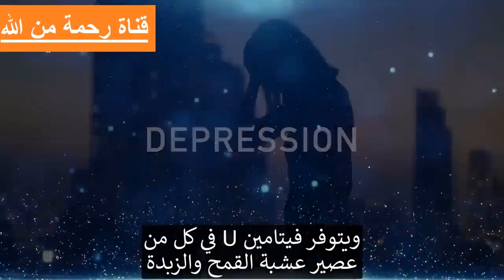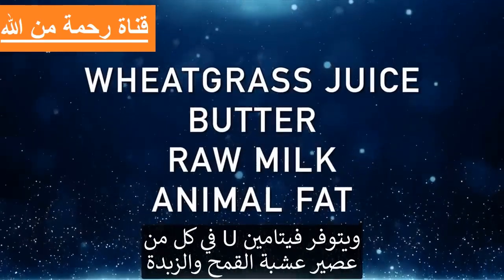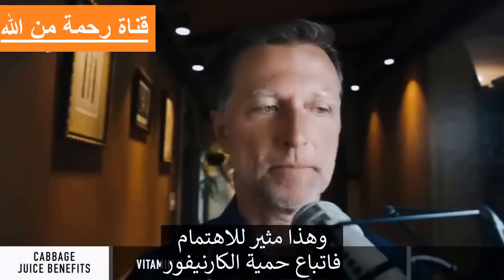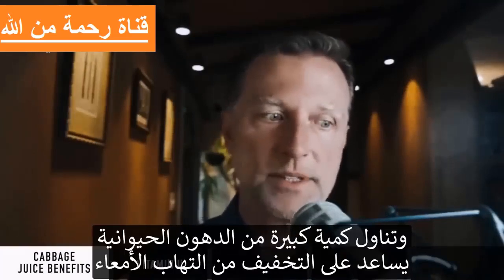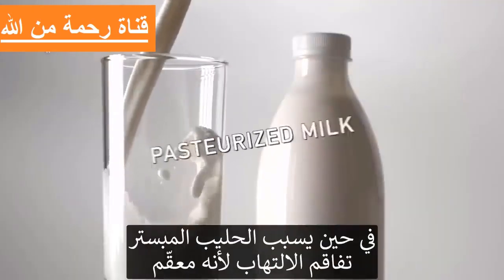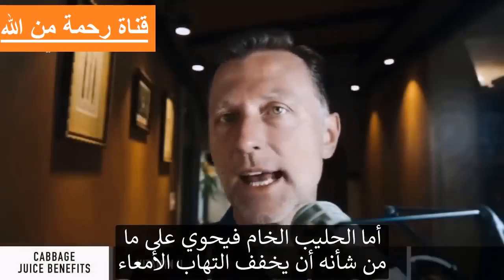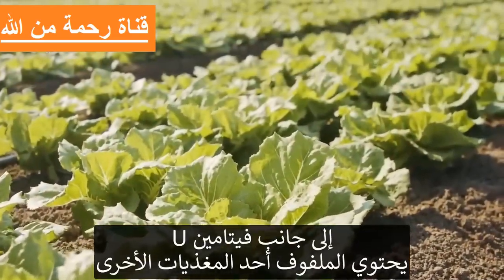But this vitamin U is also in other things too, like wheatgrass juice. Apparently it's in butter, it's in raw milk, and it's in animal fat, which is interesting because if you're on the carnivore diet and you're consuming a good portion of animal fat, that seems to help inflammation in your gut. But of course, pasteurized milk will probably make things worse because it's sterilized milk, but raw milk apparently has something in it that can help inflammation in your gut. Now, that's just one thing in cabbage.